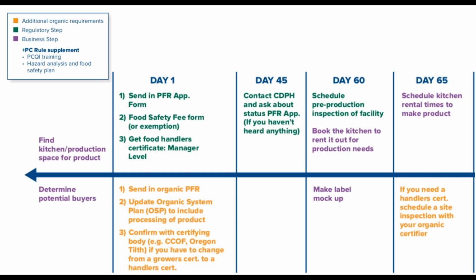And we are not claiming to have exhaustively put in information for the organic or the business steps because we are experts in food safety and not in those topic areas, but we wanted to put a little bit of some of the main things that we thought of for business steps and organic requirements, just to help paint the whole picture.